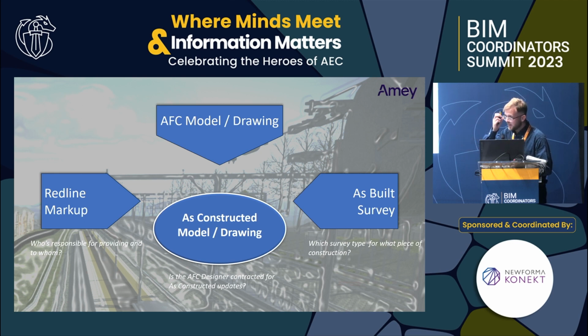Things to check, and we've struggled on it on our project, and everyone does, is what's in the different suppliers' contracts. So, as well as it being the responsibility of the building contractor for the red line markups and the as-built surveys, in terms of doing that as-constructed model and drawing update, if like us, Amey's acting as the managing agent for TFW, we have 20, 30, 40 designers all working, building different parts of the jigsaw puzzle. If their contract ends after AFC, someone's got to pick up their work and update it to as constructed, and that can cause some complications in terms of liability of who's taking ownership of what. So try and avoid that if you can.